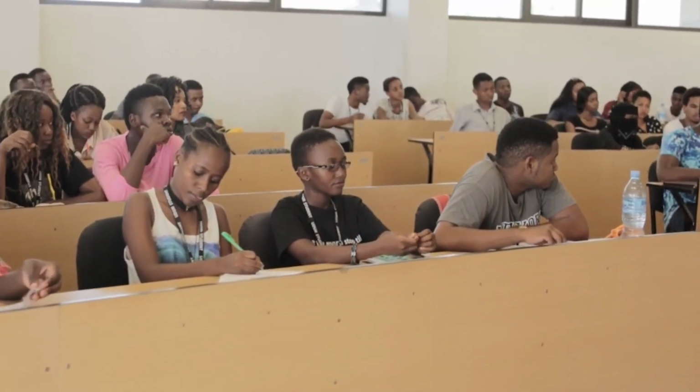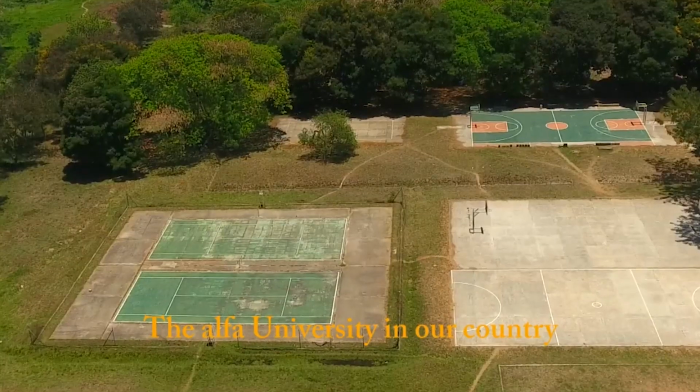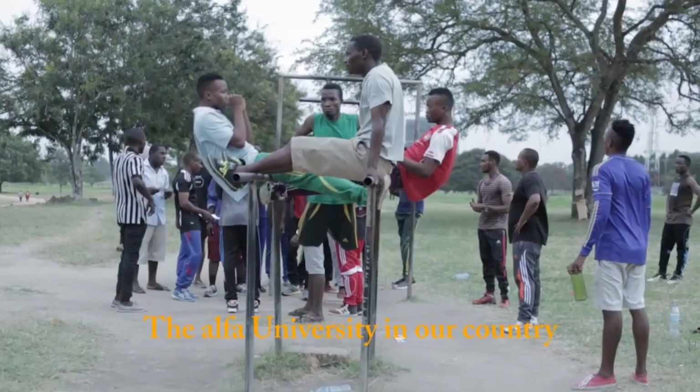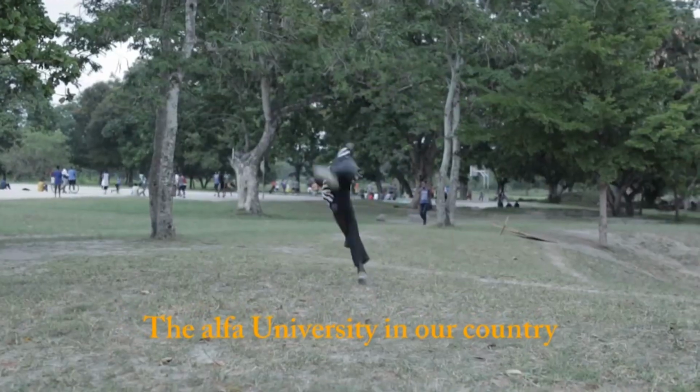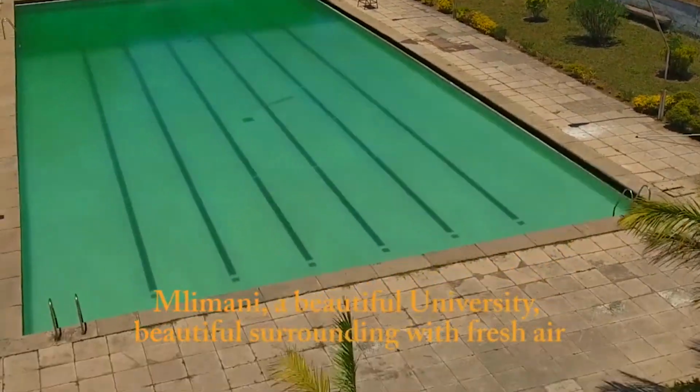You see, the University of Dar es Salaam has a department dedicated to improving the Swahili language. They keep improving the Swahili dictionary, introducing new words every year. So that's why Tanzania has one of the best Swahili, and also the fact that this language is widely spoken in Tanzania.